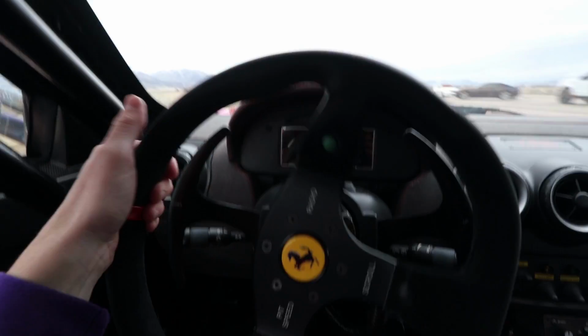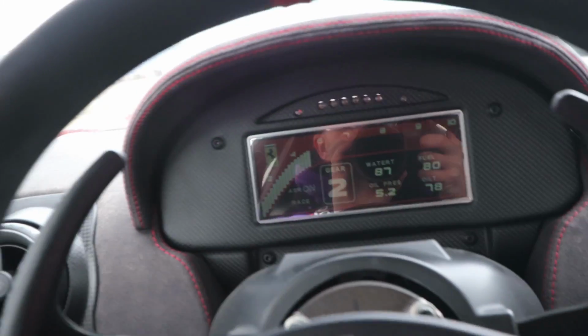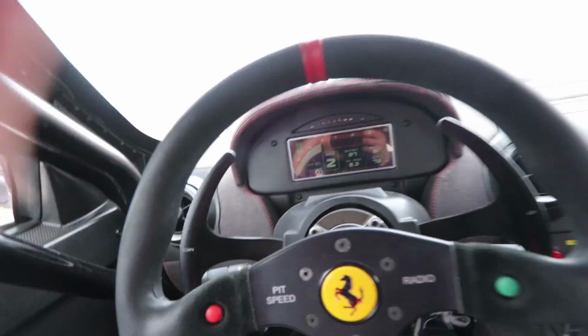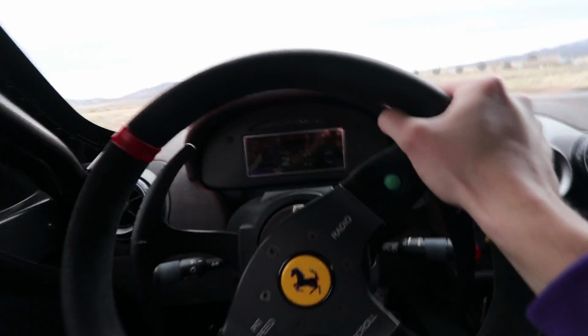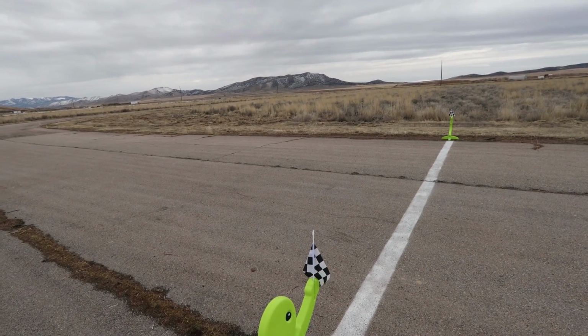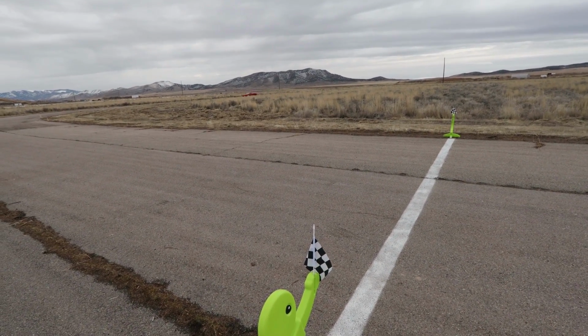I think I've broken the Ferrari. I'm in second gear, foot is to the floor, and the RPMs don't want to go up. I've broken the car. This is not good. Too many spins. I think the transmission is overheating right now, so I think we might need to tap out. I didn't set the track record. I have to quit.